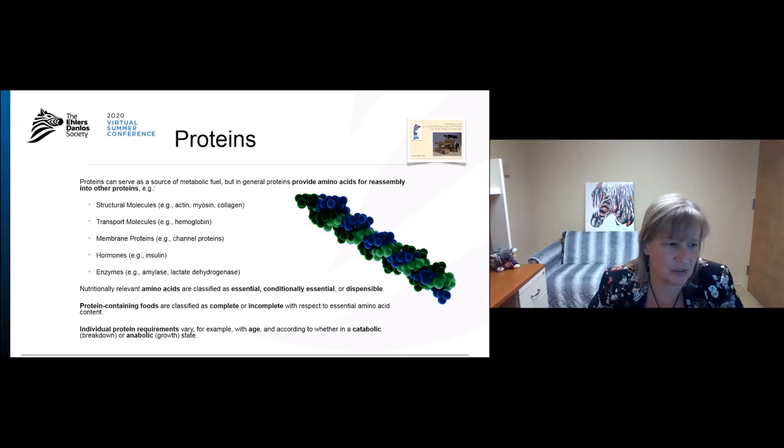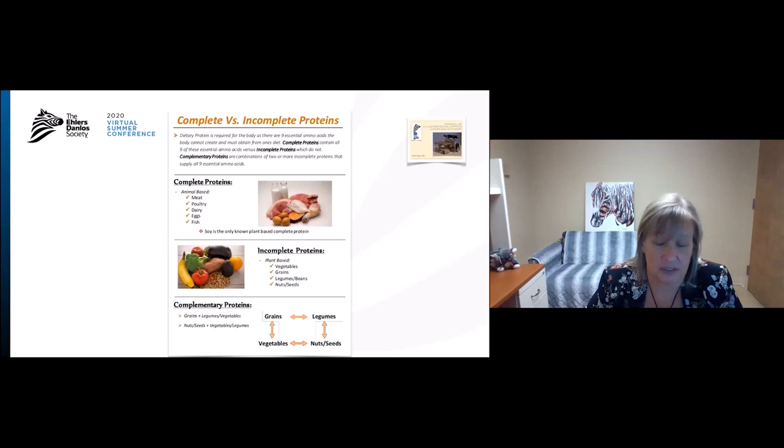It's important to realize that protein requirements vary throughout a lifetime. For example, if you're young versus old, or if you're in a state of breakdown versus a state of growth. Next, I have a chart that's very useful as an example, illustrating the difference between complete and incomplete proteins. Think of complete proteins as animal-based and incomplete proteins as plant-based.